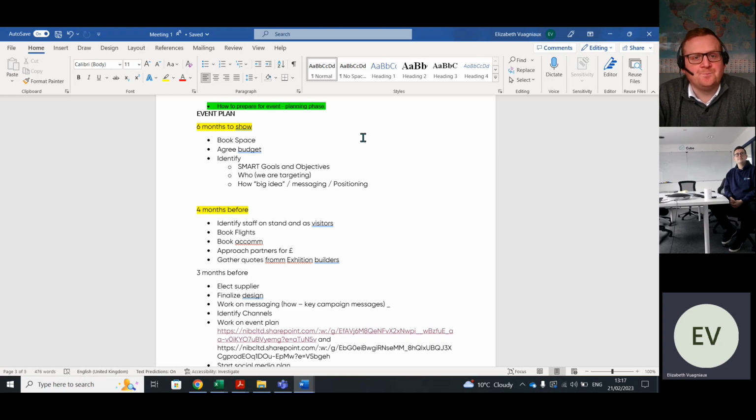And then we'll identify the SMART goals and objectives as per the last chat, and then who we're targeting and what the big idea, what the messaging and the positioning is for this specific event. So we'll try and have that loosely formed.